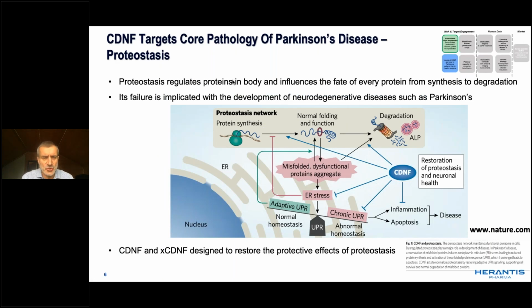And the first key point to make regarding CDNF is it's focused on the core pathology of Parkinson's disease, which is a system called proteostasis. Now, proteostasis is responsible for regulating all the proteins in the body and influencing the fate of every single protein from synthesis right through to degradation. And given that proteins are the building blocks of everything in the body, if we mess with proteins, we mess with the body and we get problems. And in diseases like Parkinson's and other neurodegenerative diseases, proteostasis goes wrong. For several reasons, proteostasis goes wrong, and we have manifestation of disease.